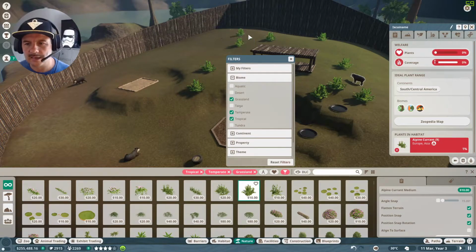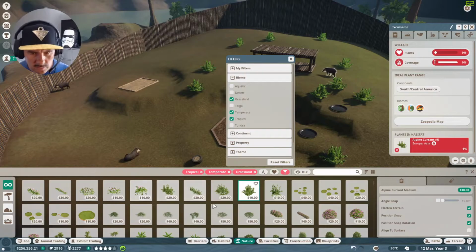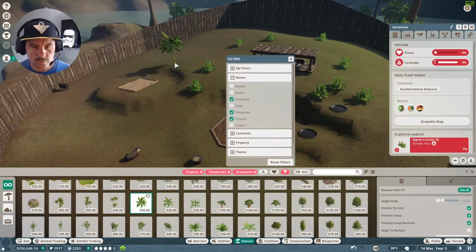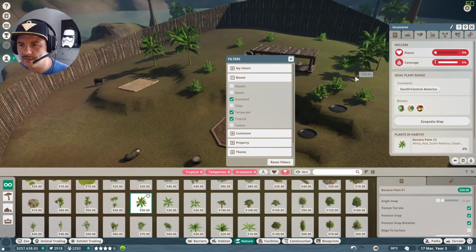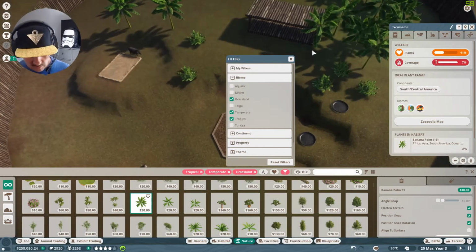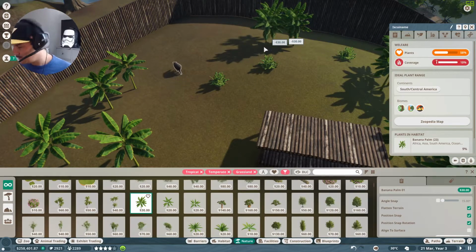Hit the Z key as well. Let me see if I can get some grasses though. Banana palms, that could be cool. Okay, let's put some banana palms in over here. So plants and coverage, he's sitting at 2%, 9%. So this is going up a bit. He's got his sort of coverage going there of these plants.